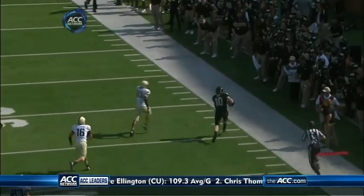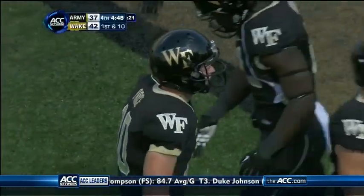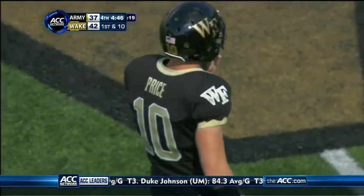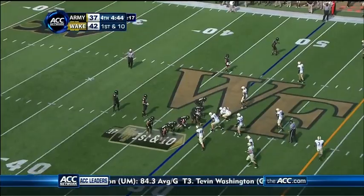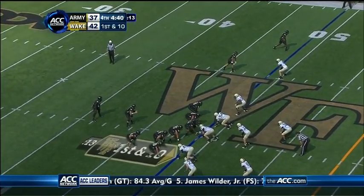There's nobody guarding him man-to-man, and he runs to the first down. Wherever you get man coverage in the back end, you've got to be pretty disciplined with your pass rush up front, because the quarterback gets clean, and nobody accounts for him. Big sigh of relief on the Wake Forest sidelines.